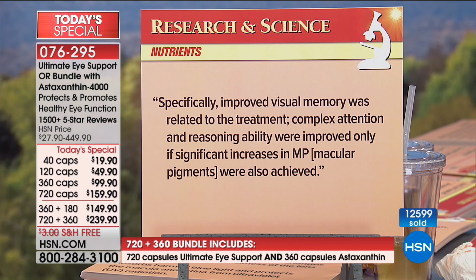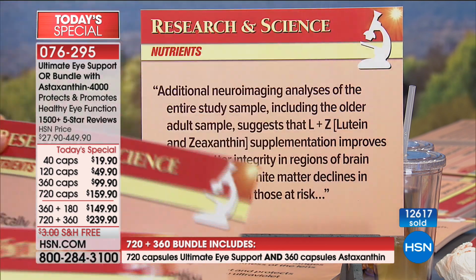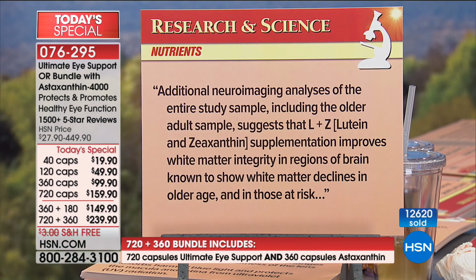Specifically, improved visual memory was related to the treatment, lutein and zeaxanthin. Complex attention and reasoning ability were improved only if significant increases in macular pigment were also achieved. So meaning that you had to see a significant change in lutein and zeaxanthin levels. Additional neuroimaging analyses of the entire study sample, including the older adult sample, suggest that lutein and zeaxanthin supplementation improves white matter integrity, meaning they're actually looking at their brains, in regions of the brain known to show white matter declines in older age and those at risk.